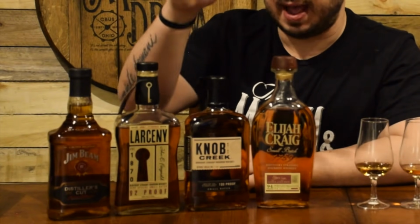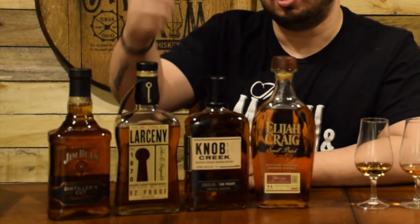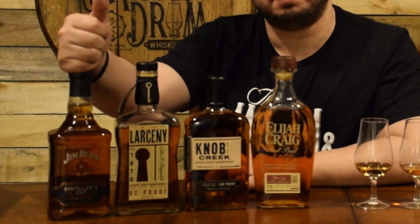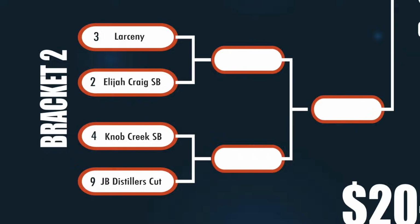So, bracket 2, we have some heavy hitters going to be starting soon. Elijah Craig Small Batch, Knob Creek Small Batch, Larceny, which is one of my favorite wheated bourbons, and we also have one of my new favorites, the Jim Beam Distillers Cut. So we have some heavy hitters coming in this one. It'll be really interesting to see who comes out on top on this one, because these are all just delicious bourbons. So will be a lot of fun.